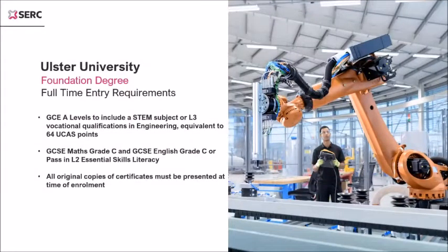If we look at entry requirements, then entry requirements for the full-time foundation degree are going to be GCSE A levels, including a STEM subject, or a level 3 vocational qualification in engineering with an equivalent to 64 UCAS points. Okay, so again, with the A levels, we prefer someone who has done a STEM subject, such as physics, mathematics, technology, engineering, that type of subject.